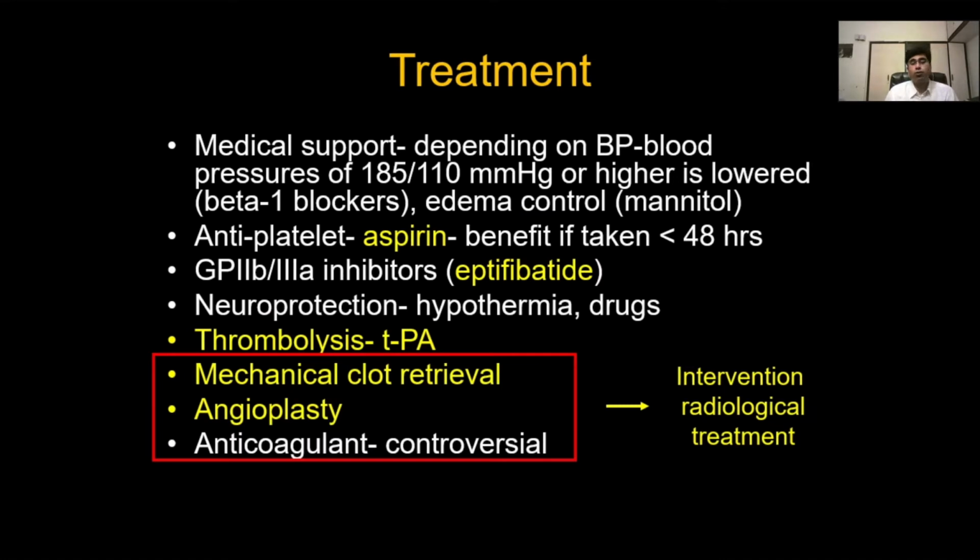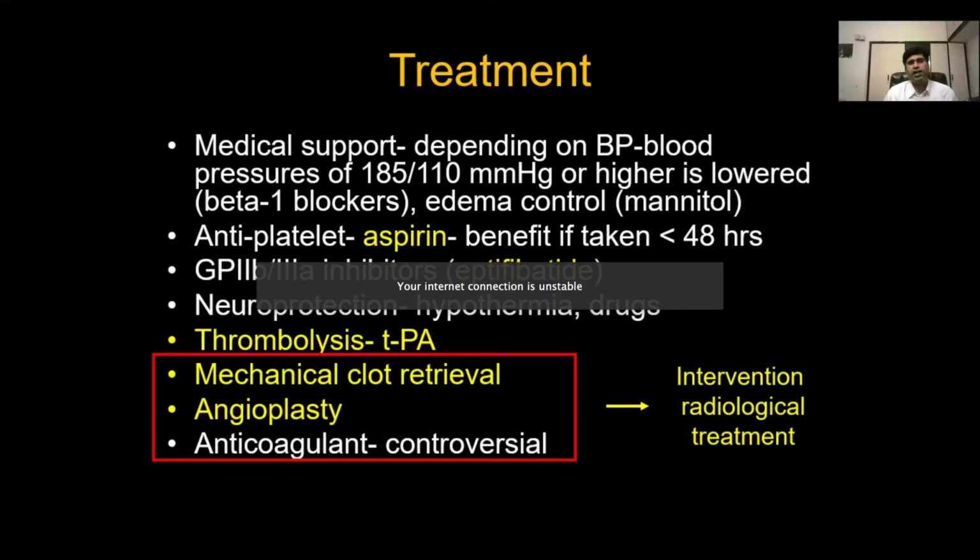Then you have neuroprotection, hypothermia. Hypothermia really works well for the patient. If the patient is kept at a lower temperature, it really works, because hypothermia itself is a neuroprotective mechanism for the brain. I don't know if you have seen how the temperature is controlled very nicely in hypothermia. In Europe, most centers have it. Very few centers in India have hypothermia, from what I have seen.